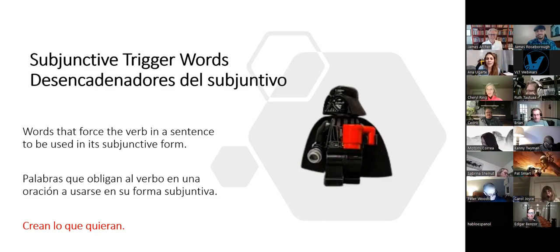Yeah, I would like to add two things. One in English, one in Spanish. The one in English is that in this book, you will read that sometimes the trigger word has the subjunctive verb in it. It's like the examples that we had here, crean lo que quieran, creer que, or yo creo que, it's a trigger word. But also in this example, we see that the same trigger word, crean, is the subjunctive verb form. Crean lo que quieran.